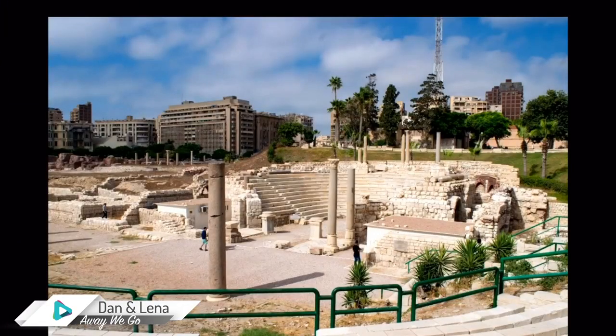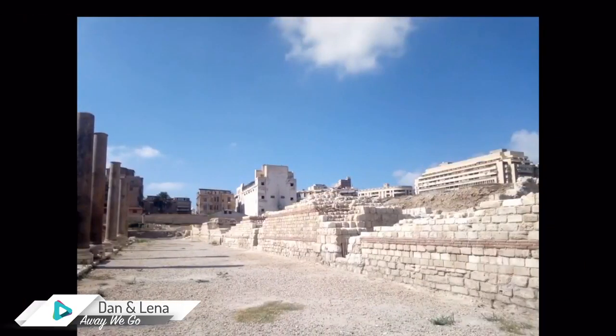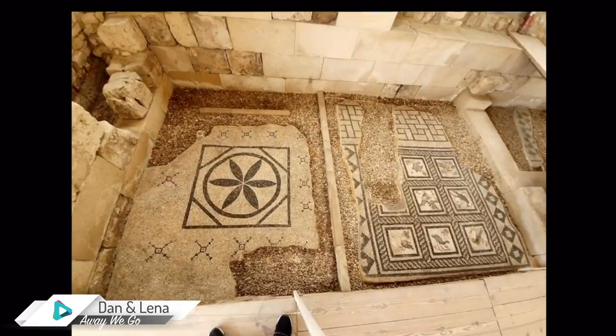One thing about the Roman culture is that they were fascinated with entertainment. That's what drove the whole culture. And they developed and built these amphitheaters for entertainment. They would bring opera singing and dancing and other different things. These amphitheaters are well known throughout all of the Middle East.